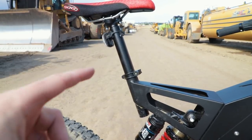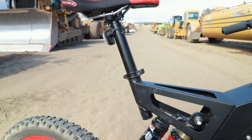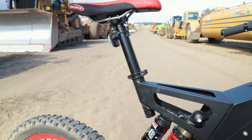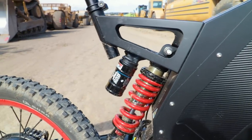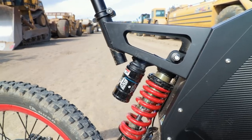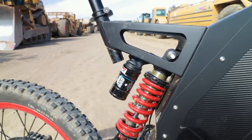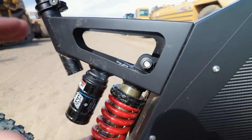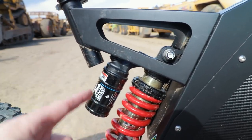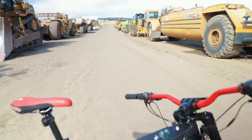So this is too tall for me. It's probably going to be too tall for a lot of you. I'm 5'10", so anything that height or below is probably going to be too tall. As you can see, it's sticking out here at the bottom. You don't want that. I left it so you could see it because that's how it came to me. I'm going to end up cutting that down a little bit, because when the suspension compresses right here, this does get lower and it can strike that tube, which I do not want. So just throwing that out there.